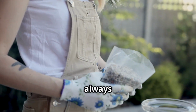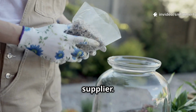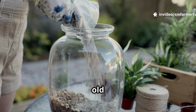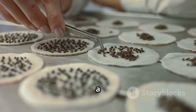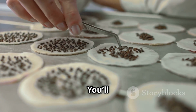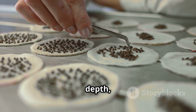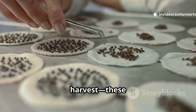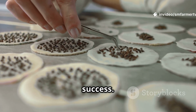When buying seeds, always choose fresh packets from a trusted supplier. Check the expiration date to ensure good germination rates and avoid old or damaged packets. Take a moment to read the back of each packet. You'll find valuable details about planting depth, spacing, sunlight needs, and how long it takes to harvest. These instructions are your roadmap to success.